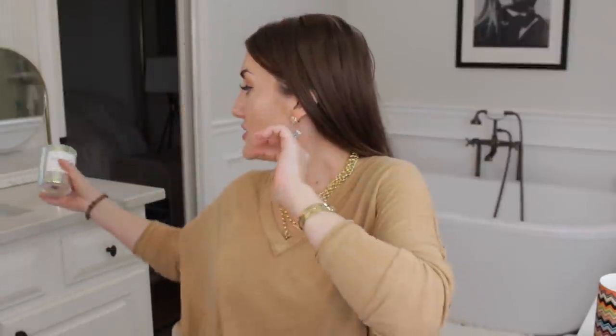You guys, do you remember this mug from the Missoni Target collection? Does that have the year on it? I think that was like 2008 or something. It's my favorite mug.